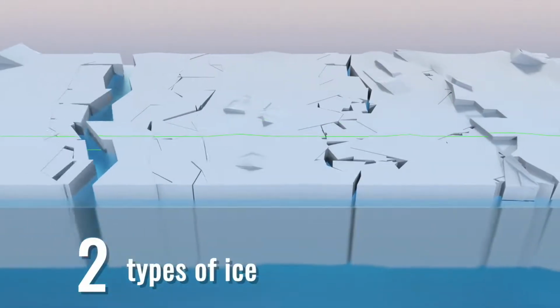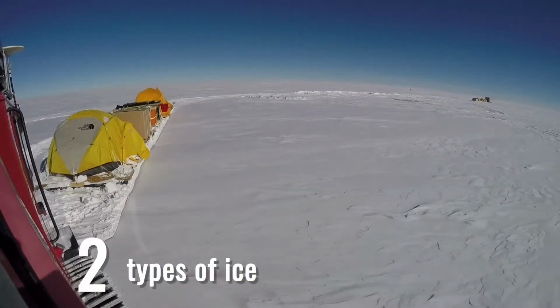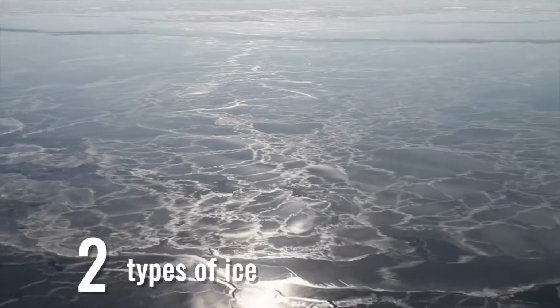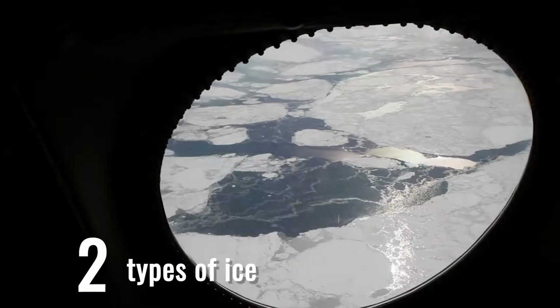There are 2 types of ice that ICESat-2 is after: land ice and sea ice. Land ice builds up year after year from snowfall, but sea ice forms when the ocean water freezes. It can last for years or just one winter.